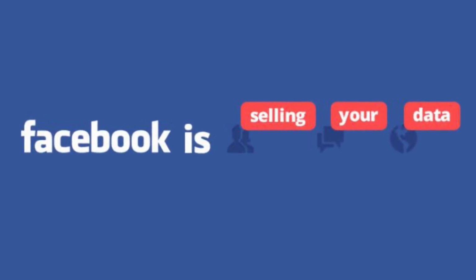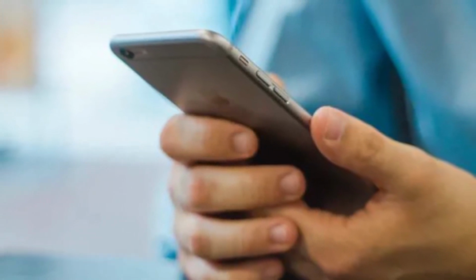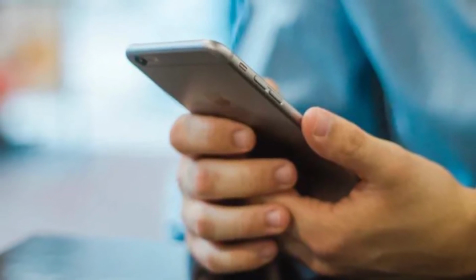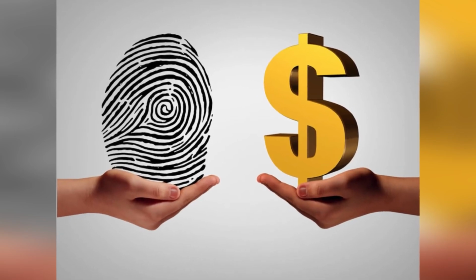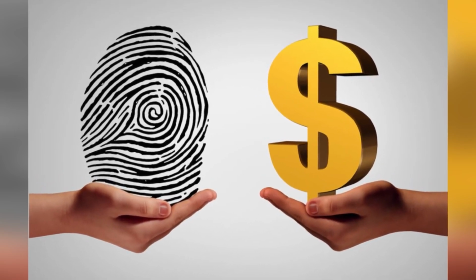Just a prime example. Many of us are also convinced that our phones are listening to us and using clever marketing to advertise these things that we've talked about back to us on social media. But like, how else are they using our data and who else are they selling it to?